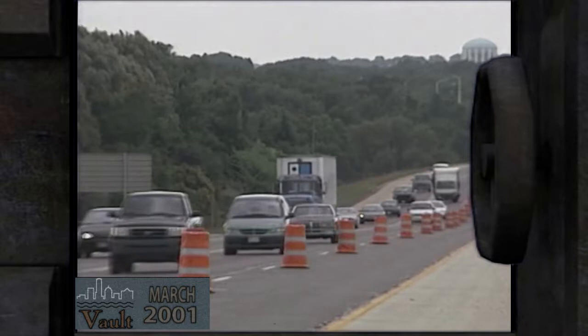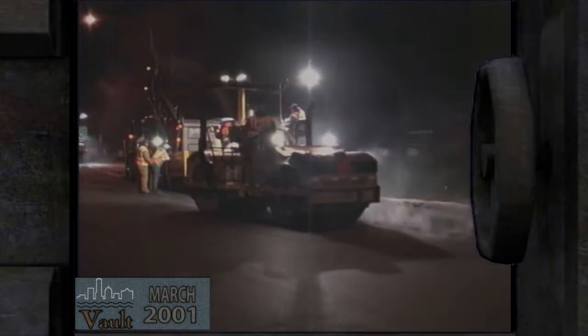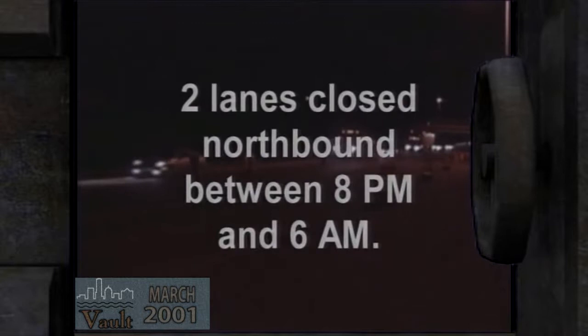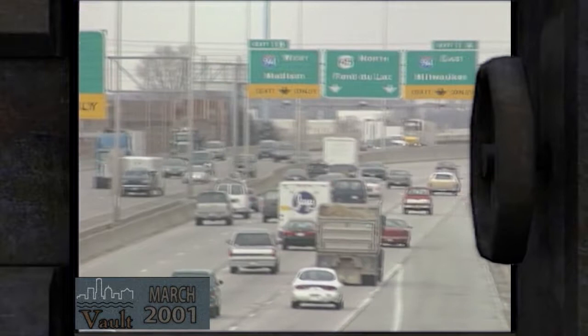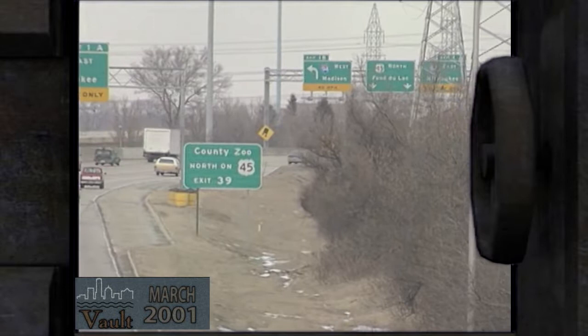A good share of our work is going to be done at night. That's when we'll be taking traffic down to one lane northbound, and that's typically on weekdays between 8 p.m. at night and 6 a.m. in the morning. And we'll also be impacting traffic extending through the Zoo Interchange for a short period, with traffic reduced down to one lane.